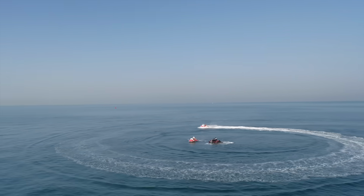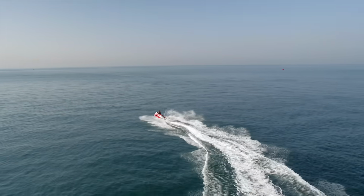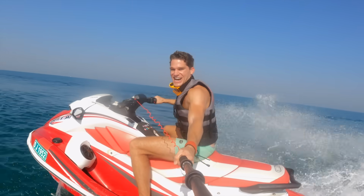Either way, you can't get too wild because it's a requirement in Dubai to jet ski with a tour guide, but our guy was super chill and Ian reached 70 miles per hour on his jet ski, so they're not extremely restrictive.